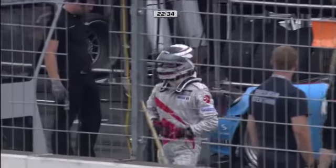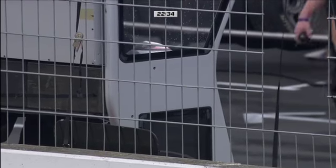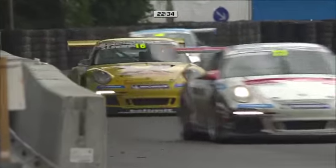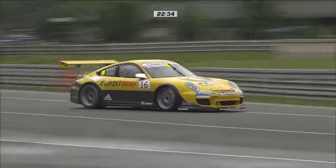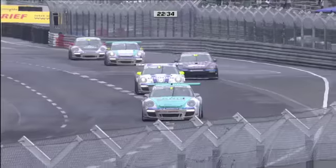Pretty mild-mannered, Philip Eng, so he won't be throwing his gloves around. But actually, maybe he's been called in by his team because he seemed a bit confused as to why he was in the pits. Yeah, well, maybe he didn't have a look at the water temperature gauge.